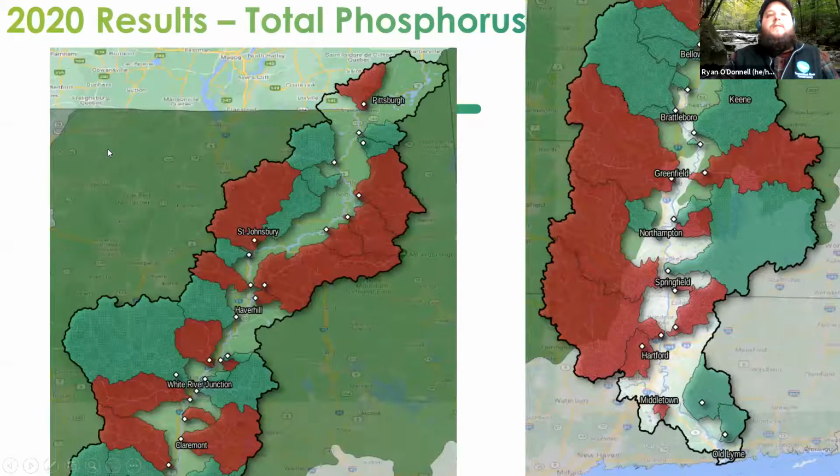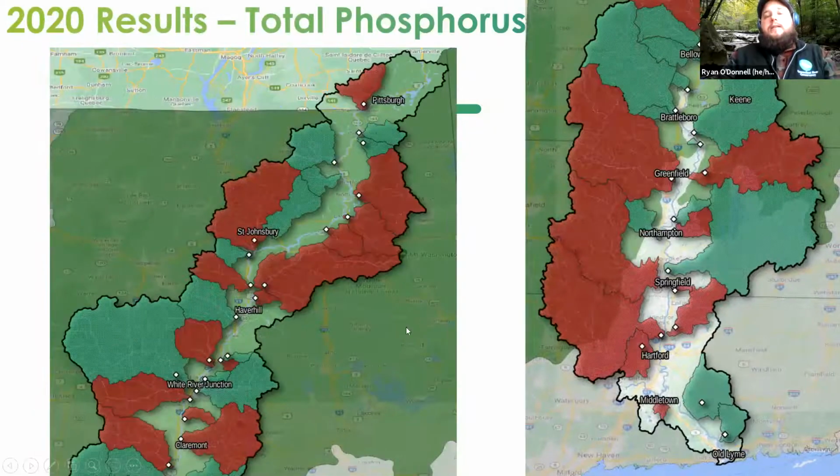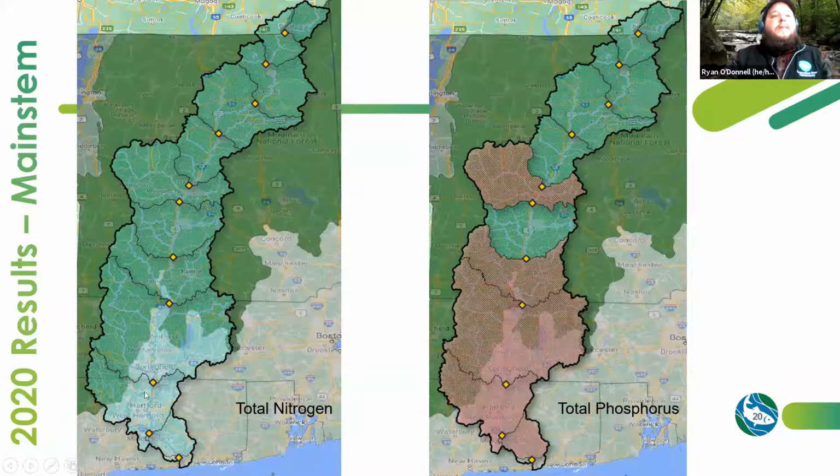And then here's a quick peek at the total phosphorus. In general, there are more red watersheds for phosphorus than for nitrogen. But we really care about these because all of our water is ending up in Long Island Sound, and they have too much nutrients, particularly nitrogen, contributing to algae blooms and other problems with eutrophication and fish kills and stuff. So here's a look at our main stem. In 2020, the main stem did really well on total nitrogen, which is great, but really struggled with phosphorus.